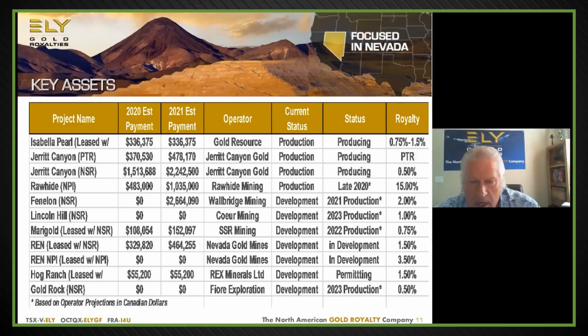Rawhide is a per ton, a net profit interest royalty. We had estimated that to start paying this year. We're looking at having a conference call this week with Rawhide. It looks like we may have to push that out because of some slowdowns in development because of the COVID. But very excited about this one. It for sure will be producing for us next year.